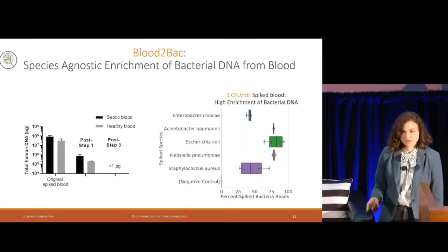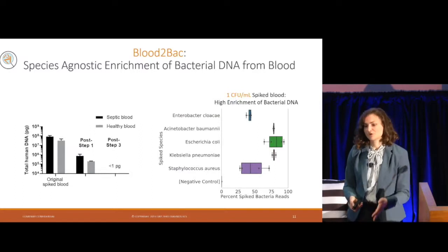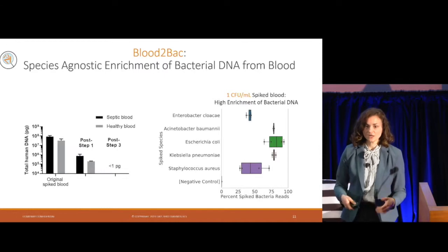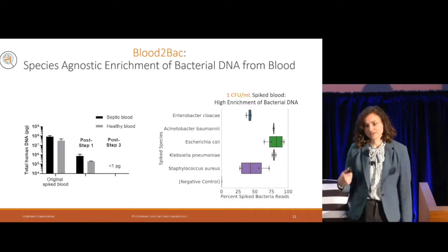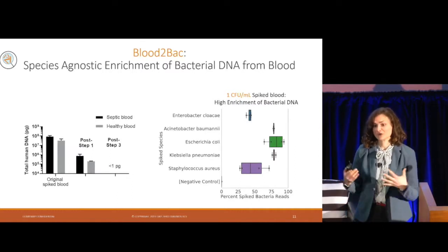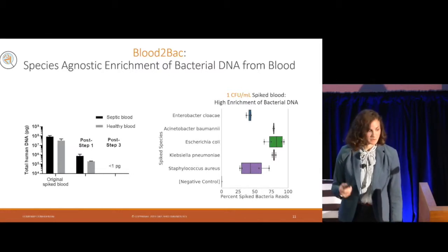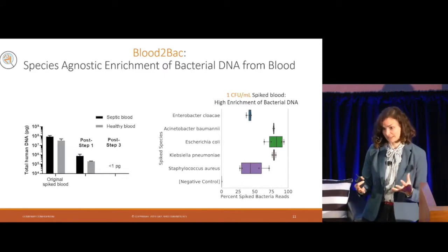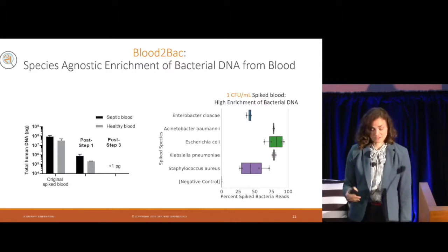And so we've developed this method which starts out with a lot of human DNA in the micrograms, passes it through multiple steps, and at the end we end up with almost undetectable amounts of human DNA, while at the same time retaining our bacterial DNA, and we do that in an agnostic way. And when we look at the sequencing from this process, we can see that the majority of our sequencing reads are actually the bacterial pathogen. And these are experiments where we've spiked in just one CFU, so one bacterium in a milliliter of blood, 1 CFU per mil, and we've been able to get great results on the sequencing side.